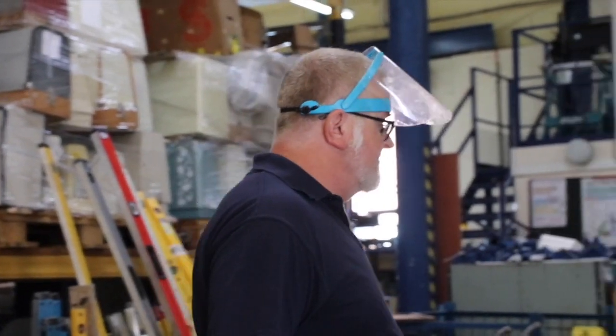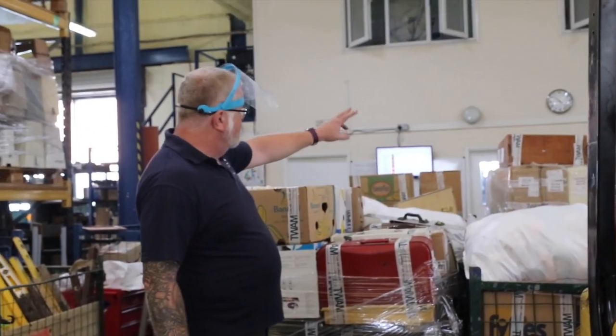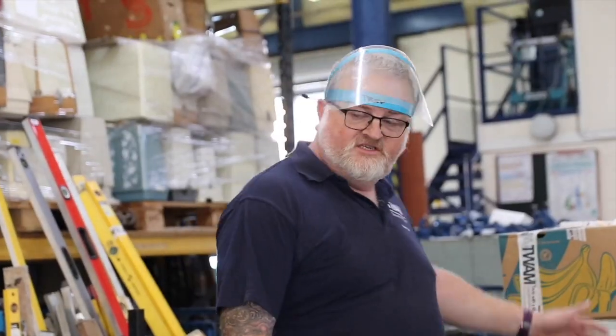So as you can see here, we've got sewing machines, we've got haberdashery packs, we've got laptops, we've got generators, we've got garden tools, power tools, and we're about a third of the way through the order at the moment. So by the time we've finished, this will go right the way up there, and it'll be very hard to move till the container comes and then we load it up.